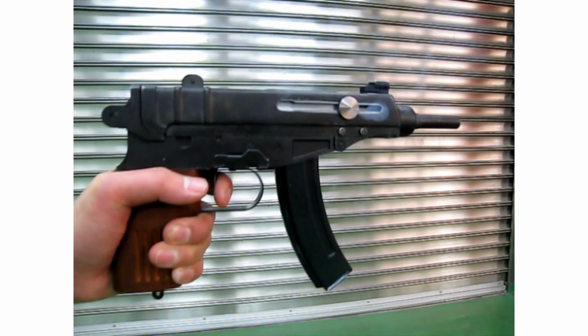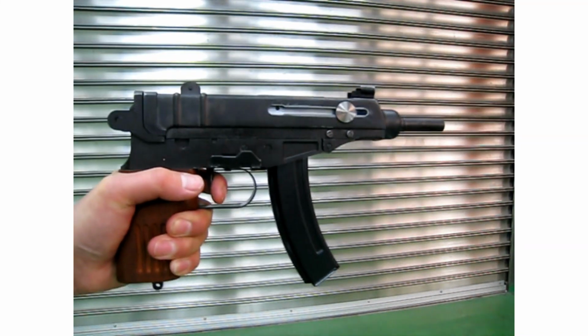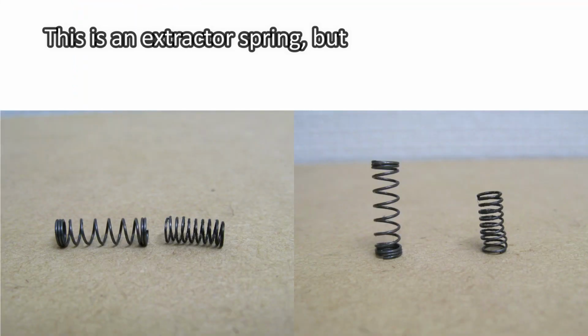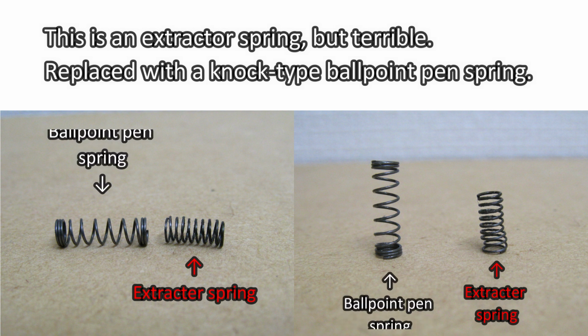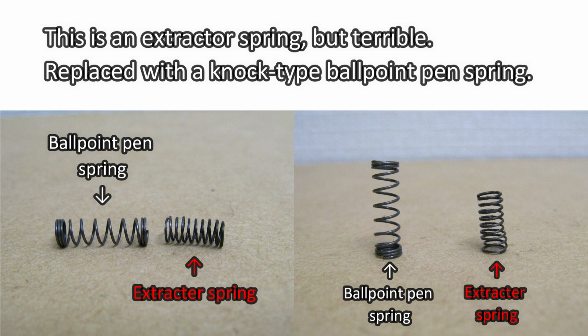Now it's time to restart the trial. God damn! This is an extractor spring, but terrible. Replaced with a knock-type ballpoint pen spring. Cut it out.